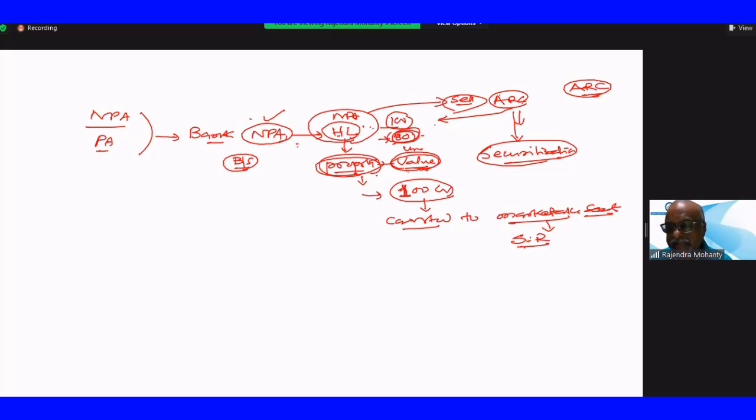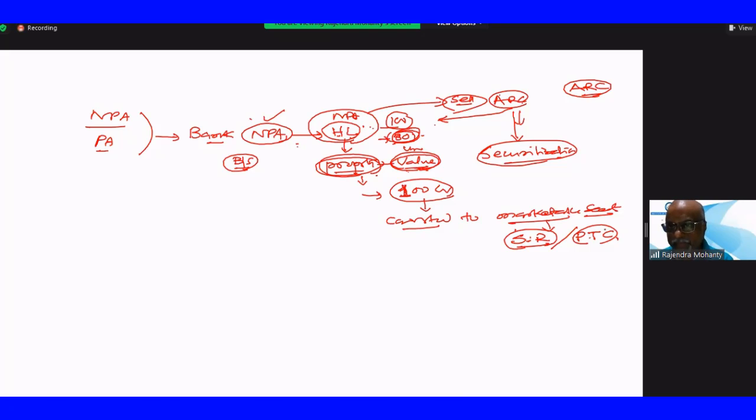They are called security receipts, or they are called pass-through certificates. They are not shares or bonds as such. They behave as if they are equal to those things which are marketable in the secondary market. Anybody can trade them, but they are called security receipts or pass-through certificates. And this process of securitization is done by a specialized person.